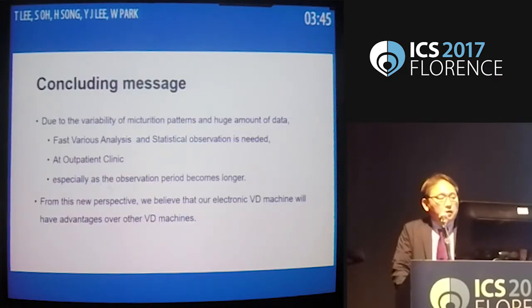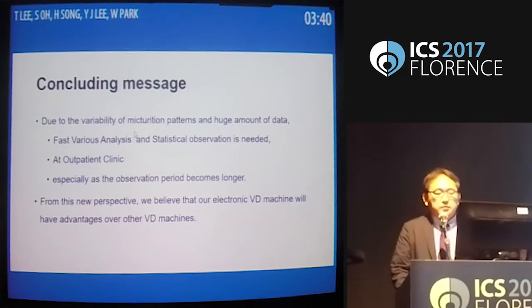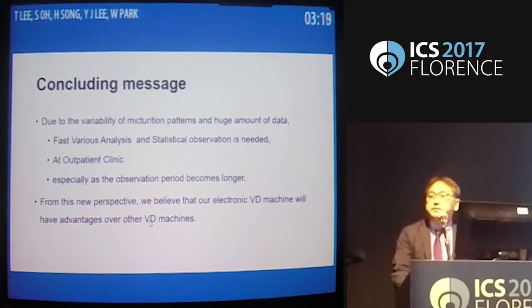In conclusion, due to the variability of voiding pattern and huge amount of data, fast various analysis and statistical observation is needed at outpatient clinic, especially as the observation period becomes longer. From this perspective, we believe that our machine will have advantages over other machines. Thank you very much.